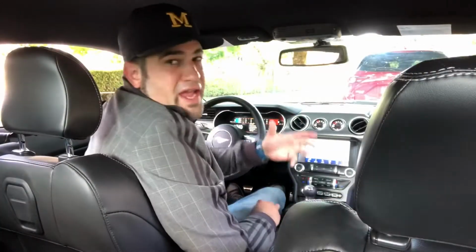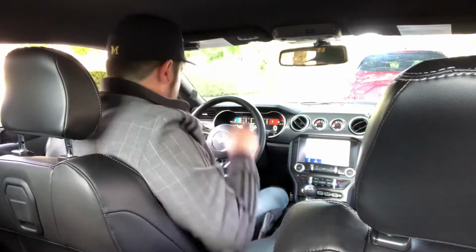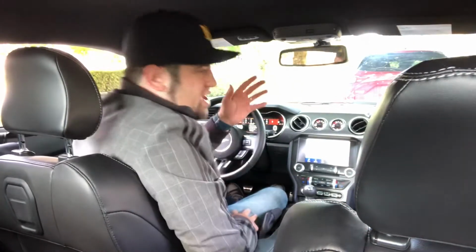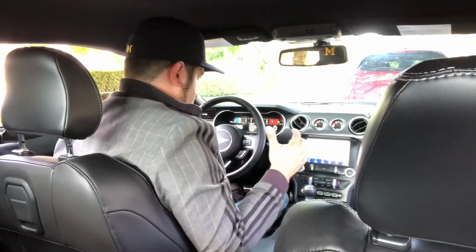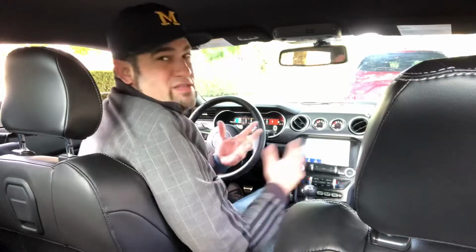EcoBoost power, V8 power, hybrid power, grass power, hydrogen power. If you're sat in a Mustang, you have to know you're sat in a Mustang. And then the EcoBoost version, just like all the other Mustangs of this era, you definitely know you're in a Mustang. Deeply recessed gauges, though they are digital now, which I guess is somewhat less muscle car to some people, but that's fine.